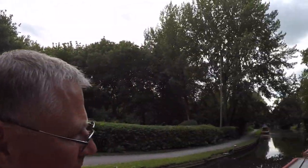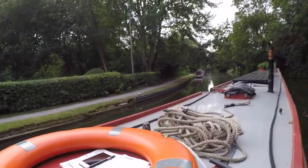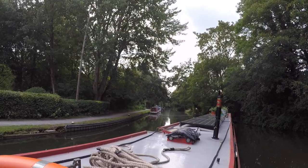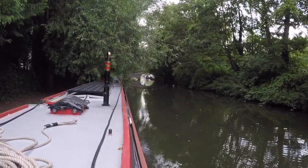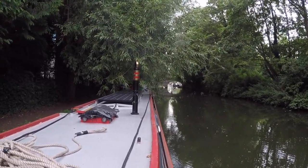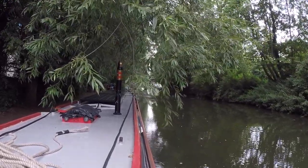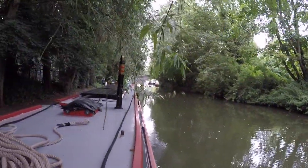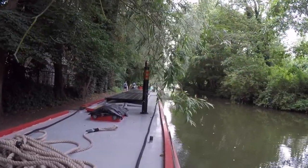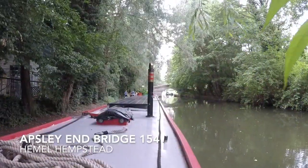Can I come round now? Yep, you can. Otherwise it can be another tree. Yeah, do you want to do that then? And we'll move on tomorrow. By the bridge. Yeah?